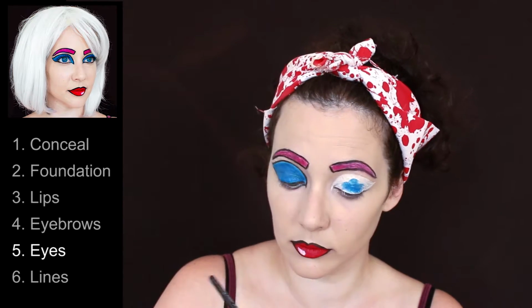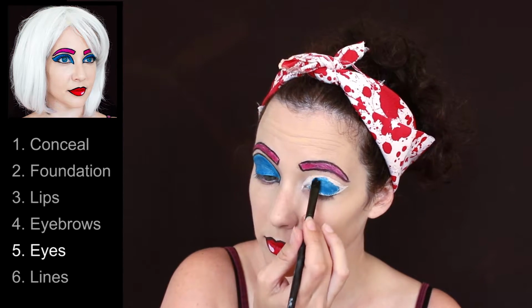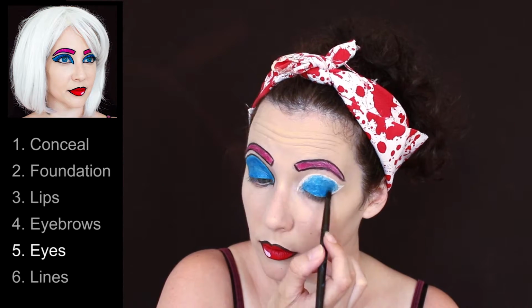If you have a cream eyeshadow that you could use as a base that matches the color of the eyeshadow that you're going to use, that's even better because you're not going to have to pack on the powder quite as heavily to get a really nice opaque coverage.